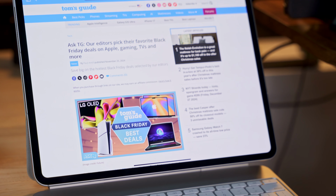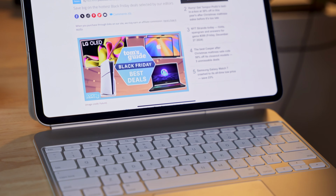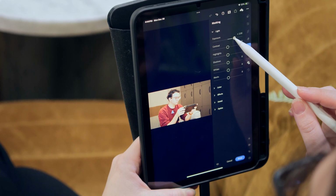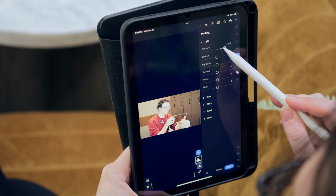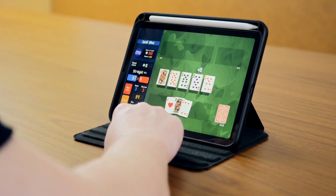So now instead of needing a dedicated time or location to edit my photos, I can do it on my commute, I can do it while I'm at the park, I can do it while I'm winding down, or any other time that I have a spare moment, because it's just so easy to grab. So let's get a little bit more into the nitty-gritty of why I think the Mini 6 is the best tablet that you can buy in 2025.